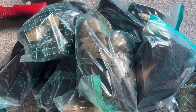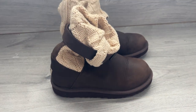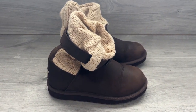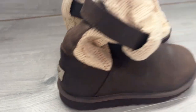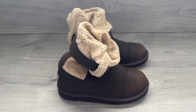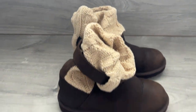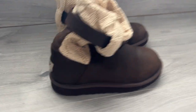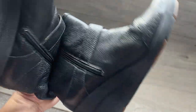And here we go. It looks like another bag of shoes, which is perfect. Right, we have a pair of Uggs. These are Cambridge mini boots. They are only a UK size 2. However, I have actually looked at some on eBay and they still hold a little bit of value. You should be able to get like 30 quid for these. Really nice condition and I'm happy with the legitimacy of them, so we'll probably put them in our loft and wait till Q4.